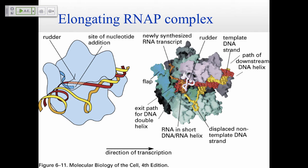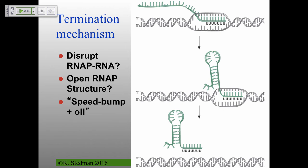Okay, so this is what happens as the polymerase is moving along here. And in fact, just like the case with the DNA polymerases, it's probably not the polymerase moving along the DNA. It's probably the DNA moving through the polymerase. But it's all just a matter of your point of view as far as that's concerned. So what happens when you get to the end of where you want your RNA polymerase to be making things? Now you have to terminate. So we've got initiation, elongation, and termination. Termination happens in a number of different ways.